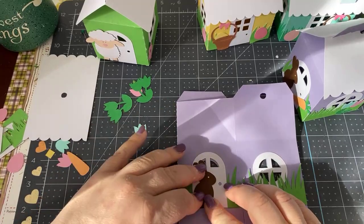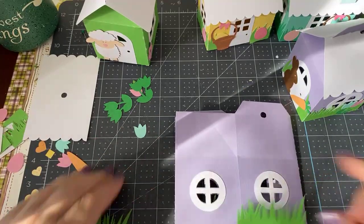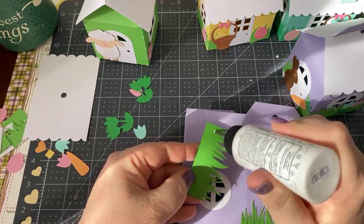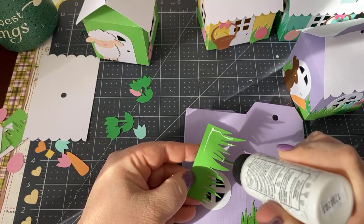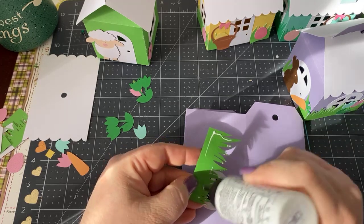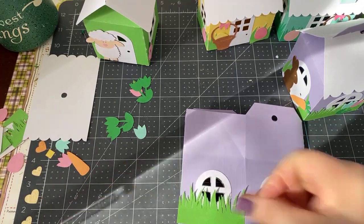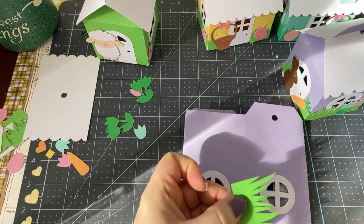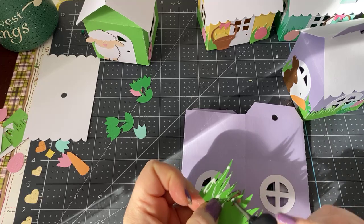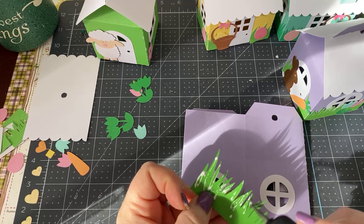Okay, so here's that. Flip this over and put these on here, and these actually have tulips, so we can put the tulips on. So, okay, and just, you know, I'm going to yap while I talk here. I like the yap.